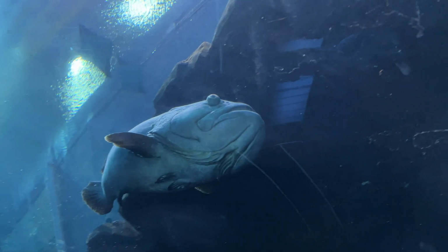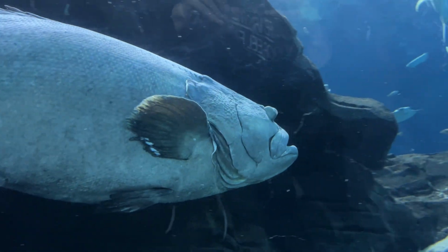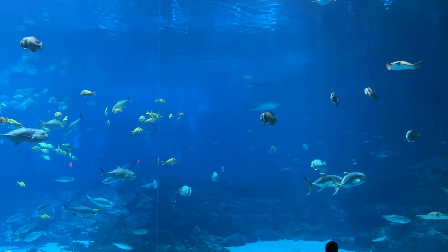Then next up, this big old Goliath grouper. Had a little bit of Popeye, but I'm sure that should heal no problem. Looks pretty minor. I've seen far worse on fish that have recovered no problem. But yeah, absolutely massive. Looks tiny in this tank. But yeah, this is their Ocean Voyager exhibit.